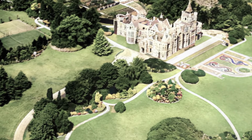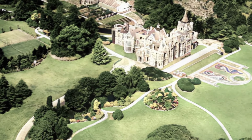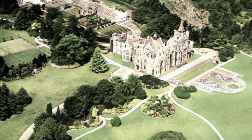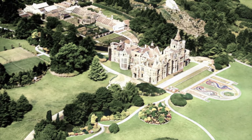Imagine the incredible joy that it must have brought the great Frank Crisp to create this incredible, unique, and fascinating oasis, and to be able to share it with his family and his friends and guests. Because, don't you know, he used to open the grounds up to visitors at least once a week and for certain occasions.